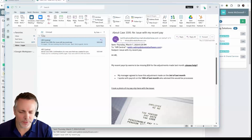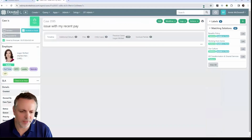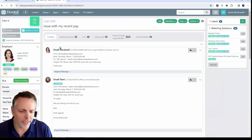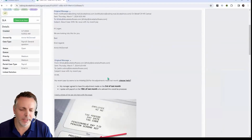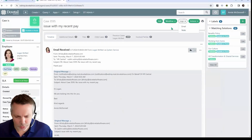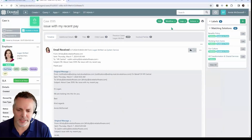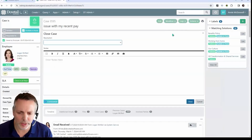It's not going to go off to an inbox where someone has to triage. This is one of the biggest time savers and ROI that you can get from the Dovetail case management system. It's going to bring all your incoming emails into HR into a case, either creating a new case or updating an existing one. And it allows your people then to focus on the actual cases and not have people rotating around, looking at emails in Outlook, deciding who should work on it, duplicating effort and things like that.